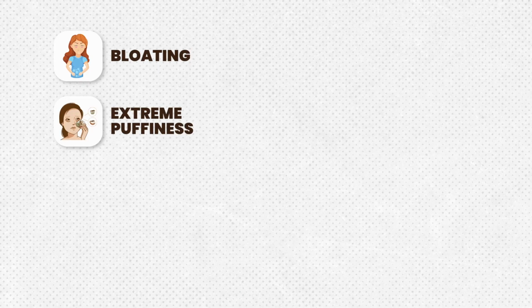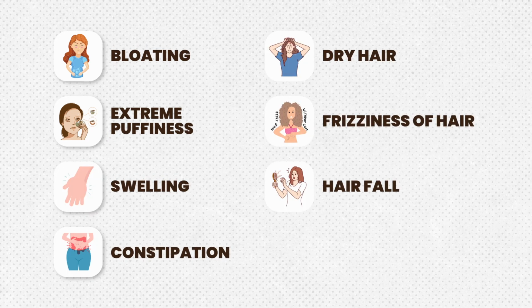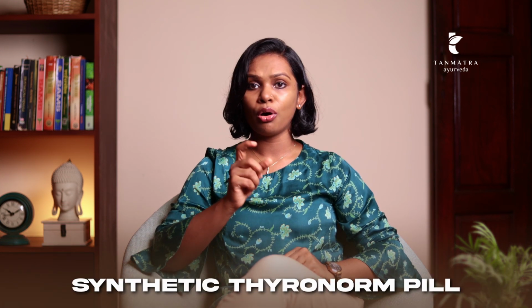What are the common features observed when you have hypothyroidism during pregnancy? Bloating, extreme puffiness, swelling, constipation, dry hair, frizziness of hair, hair fall, and water retention. These are some of the common features that you can immediately experience when your TSH has risen. Then in that case, do not refrain from taking the right measures, be it in the form of a synthetic thyroid pill or meeting your Ayurvedic physician who can help you reset your gut, or the Agni in other words, thereby helping your thyroid functioning get better.